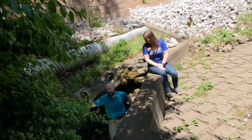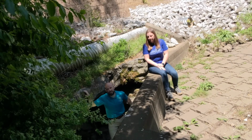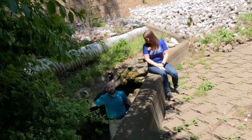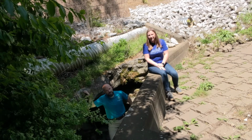Now, all of this is what we call end-of-pipe treatment. We've done everything that we can do to get the pollutants out of the stormwater before it goes into the cave, all the way at the very end. But that's the least effective way to keep our stormwater clean. Andrea, is there a better way to keep this stuff out of the stormwater?